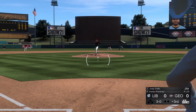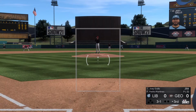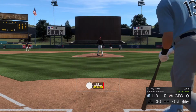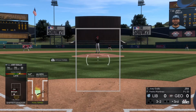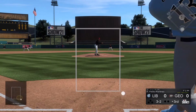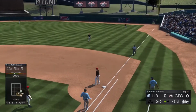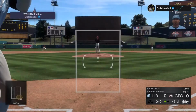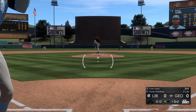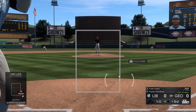That's 3 straight balls. Looked to be a sinker there, up in the zone a bit, but called the strike. Man, this pitcher is on right now, pounding the zone, attacking these hitters. He's making it look easy. Scooped up, the tag, and he is out. Now at the plate, Kyle Lewis. The center fielder, number 1. First pitch of the AB now. Breaking ball below the zone. That's ball 1.